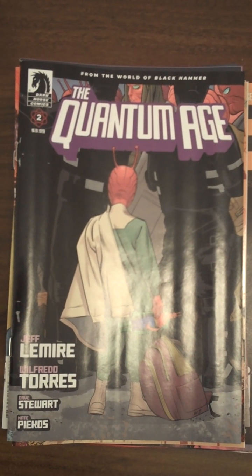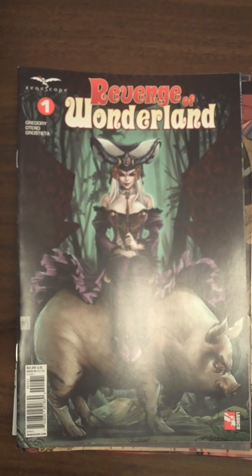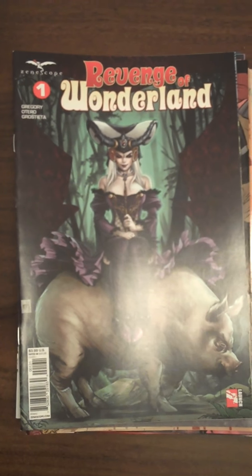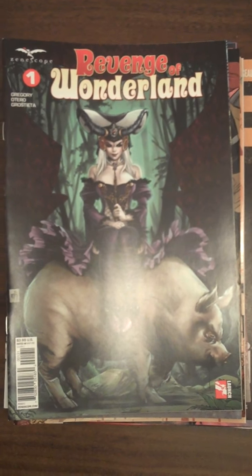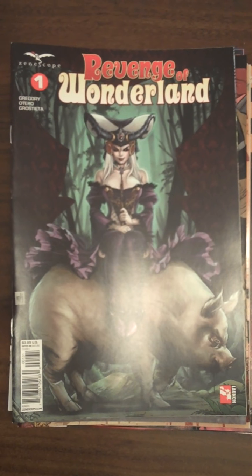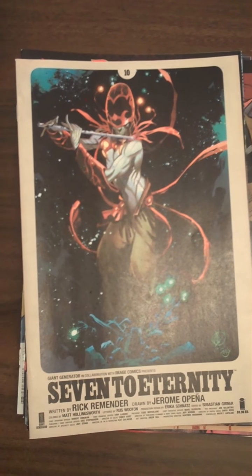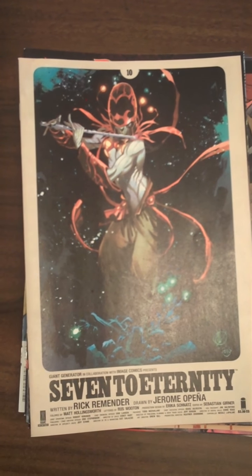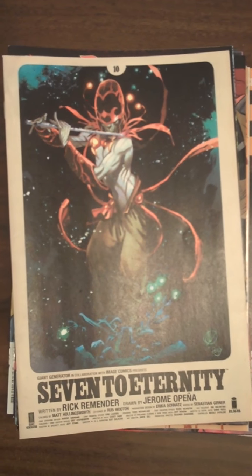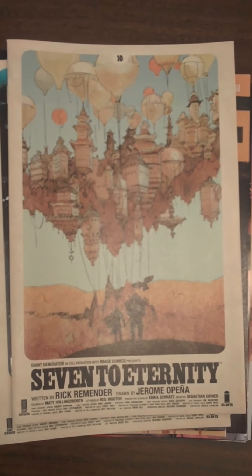Also up from Zenescope, issue 1 of Revenge of Wonderland. And that was also in our top 5 best covers of the week. We thought it was funny the way she sat on the pig. Next up, we have Rick Remender's great book, 7 to Eternity, issue 10. And if I'm not mistaken, I believe that's going to be a variant. It is. This is also one of the beautiful variants that's available for this book.